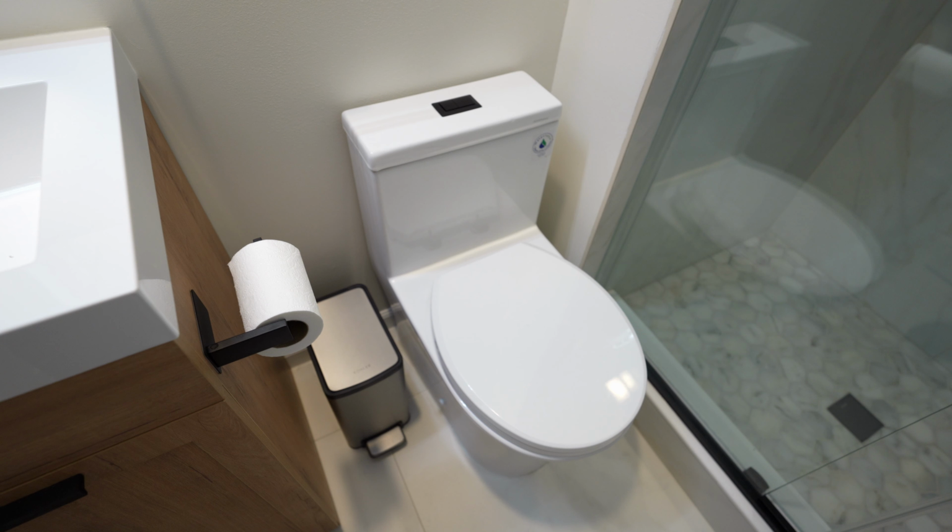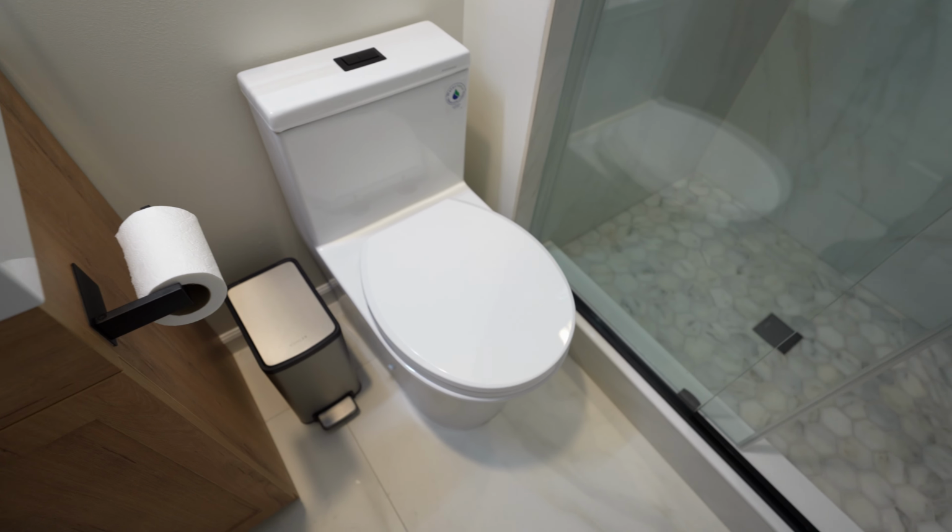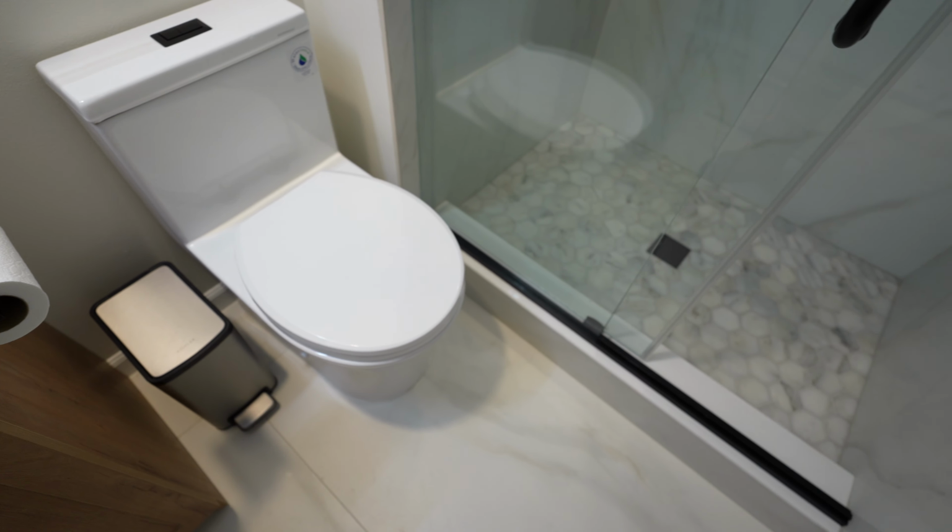Choose seamless transitions. If possible, extend the same tile from the floor into the shower walls or vice versa to create a seamless look that visually expands the shower area.